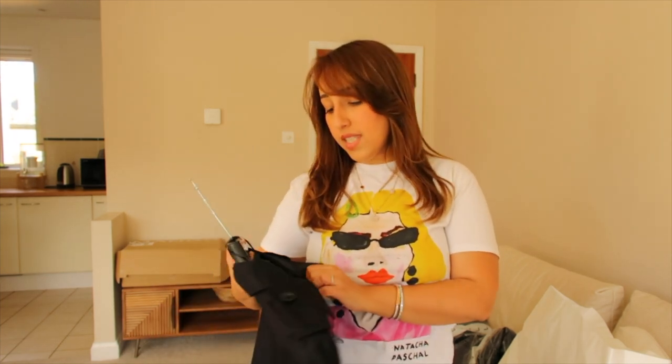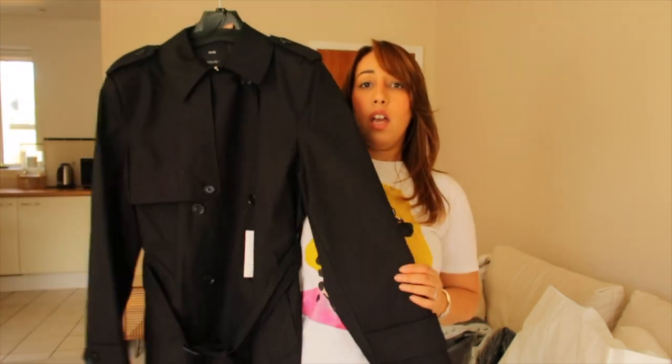So I have been looking into trench coats. I want a nice trench coat that will be a classic timeless piece. I am not a big fan of the beige color, the usual color you see on trench coats, so I have been looking into different colors. I have been looking into black because I think black could be a very good and classic piece. This one is also size large and I like the fit.